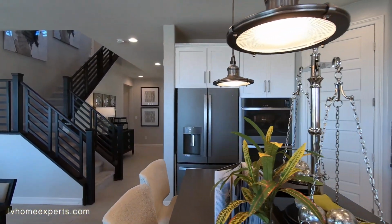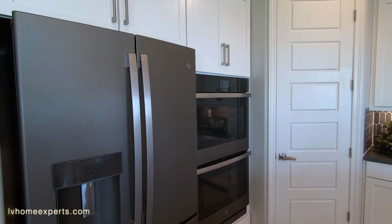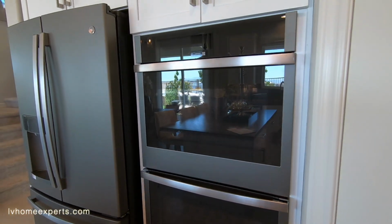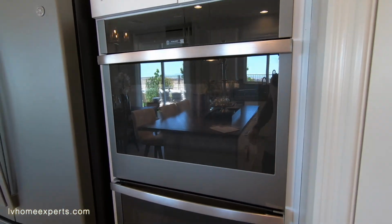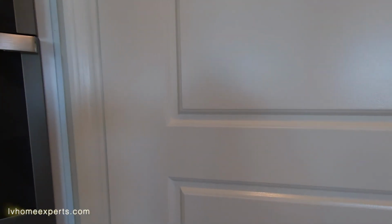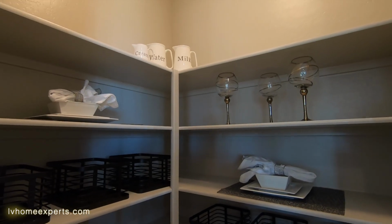The home does come equipped with appliances. However, this package appliance right here is an upgrade, folks. You can definitely do the cafe, and you do have different color choice package to choose from. So this is a double stack oven. It's pretty cool. Let's go with the walk-in pantry. Total of 4 shelves here. Not bad.